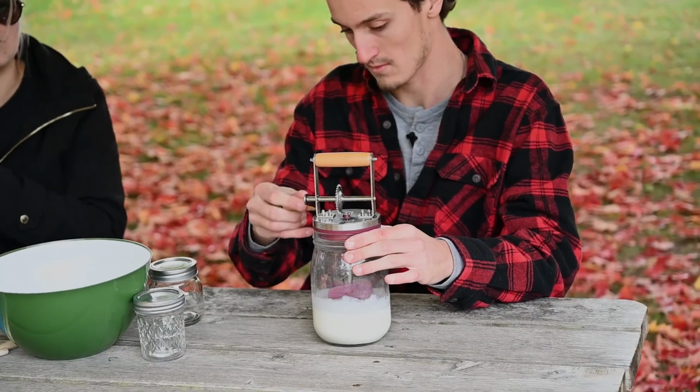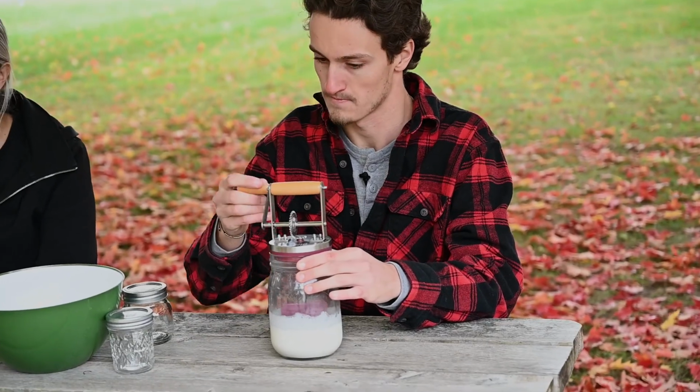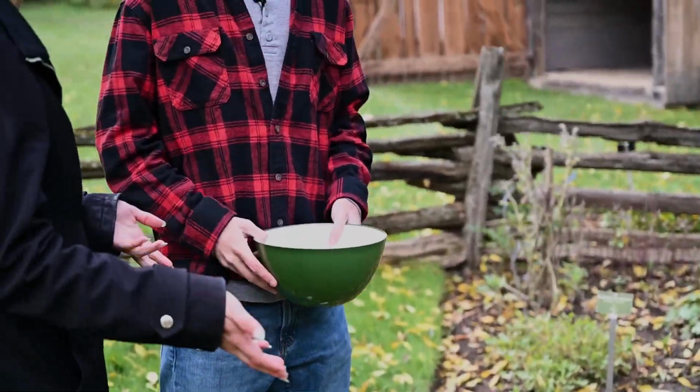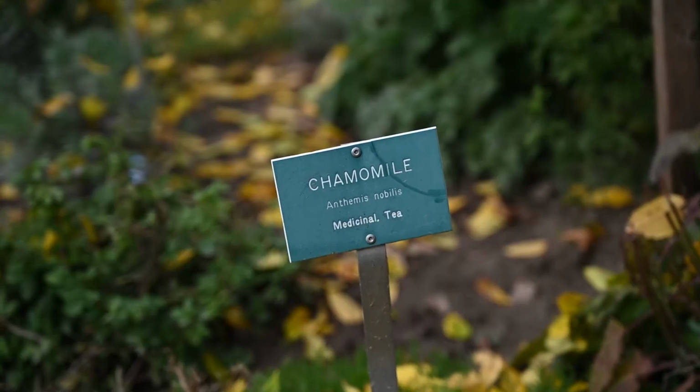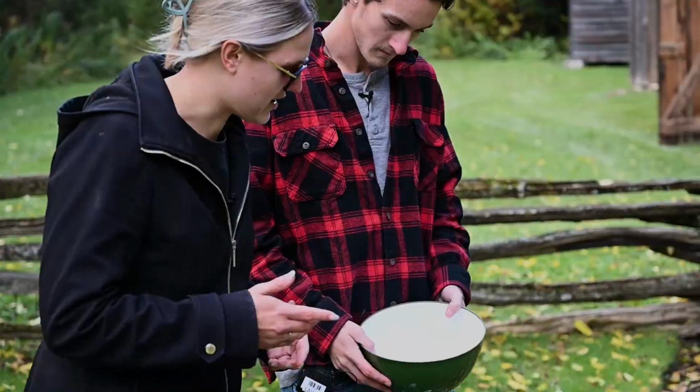I think we're going to mix some herbs into it as well from our heritage garden. Awesome. So we're here at the herb garden that we have on site. This is called Mrs. Doan's Herb Garden. So we're gonna pick some sage and then we're gonna add that to our butter. Okay, awesome.